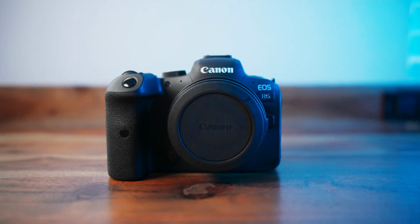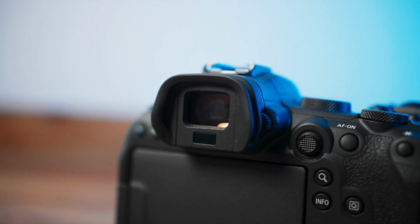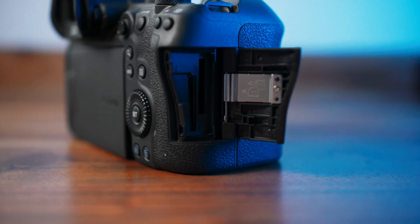It is a 4K mirrorless camera. So no mirror is inside of here. It's just a little screen that you can look at. It's nice. I have no issues with that. It shoots 4K 60. It's got dual SD card slots. That's something, if you saw my Canon R video, the original R, I love that camera. It does have drawbacks as well, but that only has one SD card slot.